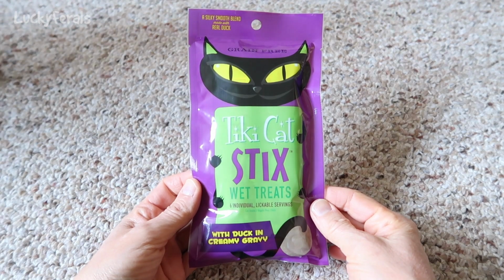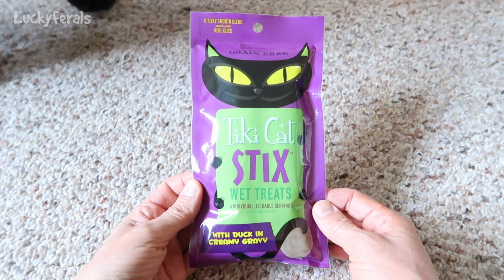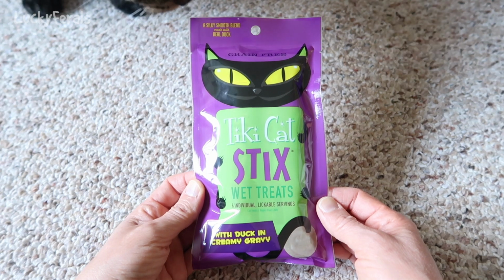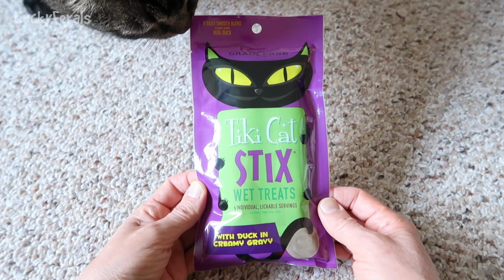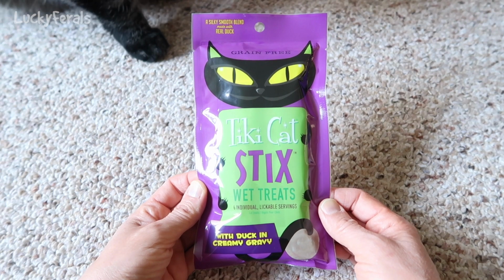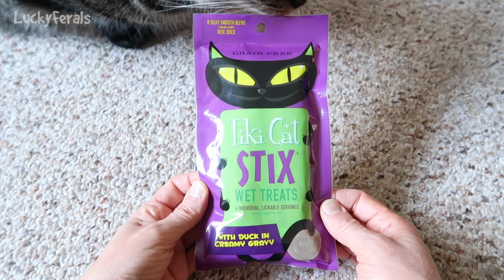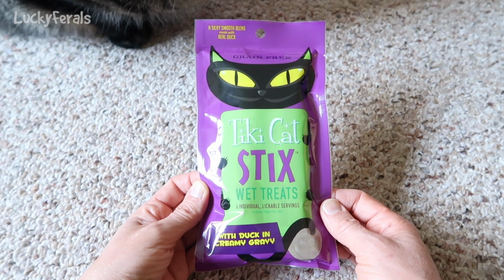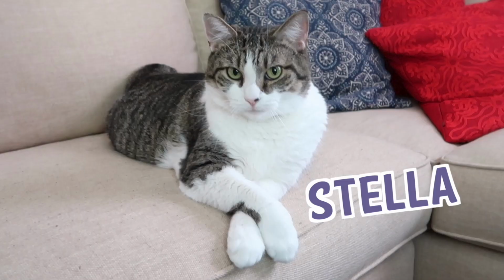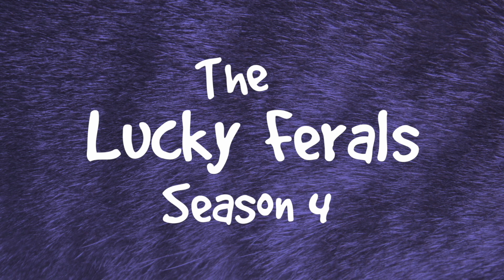I'm here with the cats, and they are going to try these Tiki Cat Stix, wet treats. It says 6 individual lickable servings with duck in creamy gravy. I know how much the cats liked the raw duck that they had, so when I saw these in the store, I thought I would buy a package for them to try. These were on sale. I think they might even have been on clearance at PetSmart. This was $1.97. Stella, Splash, Simba, Hydrox, and Boo, the lucky ferals.